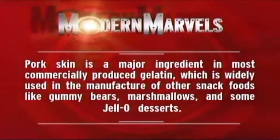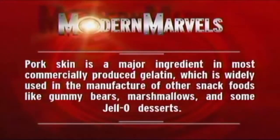Pork skin is a major ingredient in most commercially produced gelatin, which is widely used in the manufacture of other snack foods, like gummy bears, marshmallows, and some Jell-O desserts. More snack food tech will return on Modern Marvels.